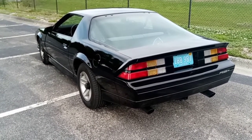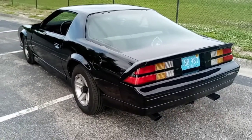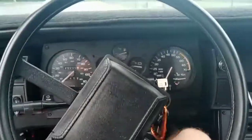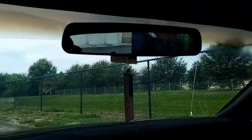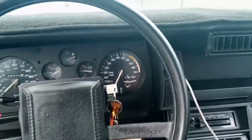But it's because I haven't changed the spark plugs yet. Trust, which is actually a really good thing because I daily drive this thing.